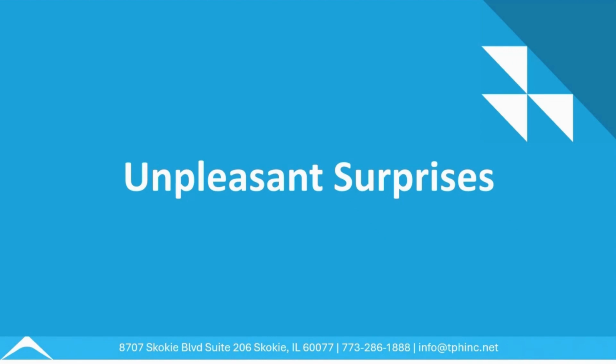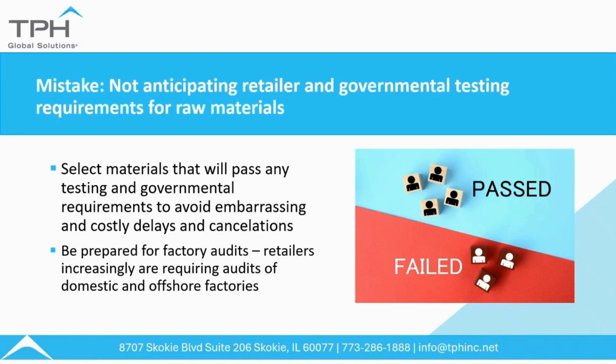And the last category is what we call unpleasant surprises, things you could never dream that you'd have to think about. So retailers today are increasingly getting more stringent on how they test products that go in. They test for chemical compliance. They test for source compliance. They make sure that they fit within the state and local requirements.